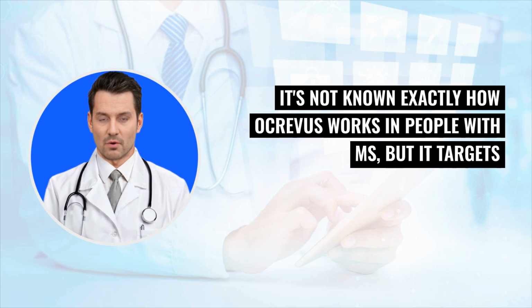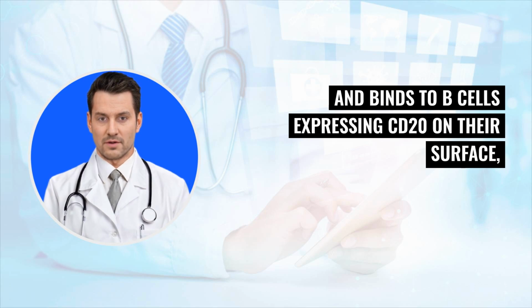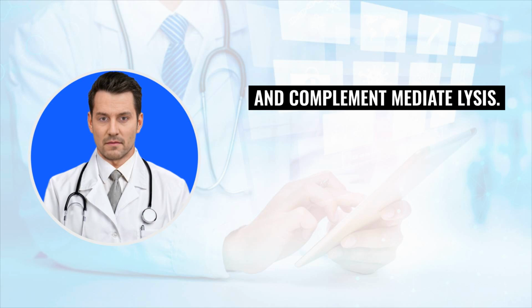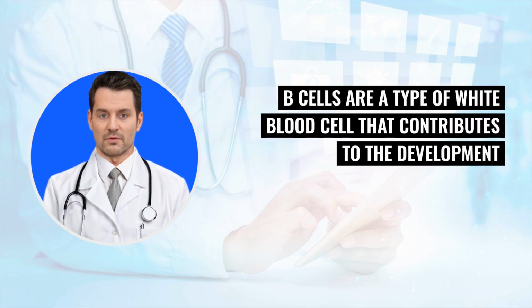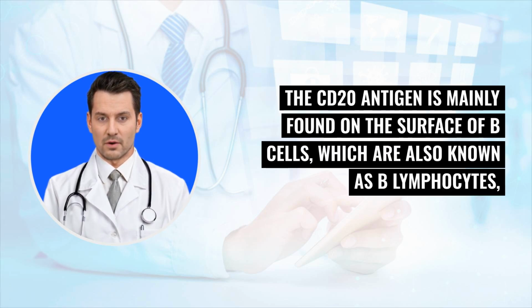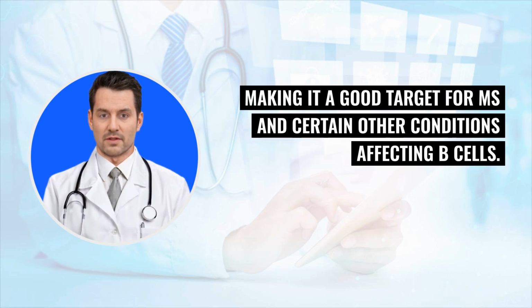It's not known exactly how Ocrevus works in people with MS, but it targets and binds to B cells expressing CD20 on their surface, which results in their destruction via antibody-dependent cellular cytolysis and complement-mediated lysis. B cells are a type of white blood cell that contributes to the development and ongoing disease process involved in MS in a number of ways. The CD20 antigen is mainly found on the surface of B cells, which are also known as B lymphocytes, making it a good target for MS and certain other conditions affecting B cells.